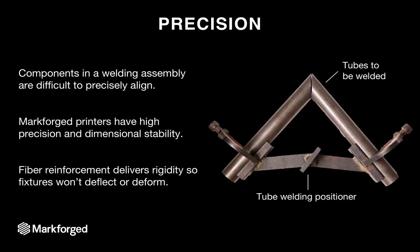So in welding, a lot of the more standard off-the-shelf fixtures and clamps that you can get are not very precise. And there are a lot of places where imprecision can occur. It could be that your tubes aren't notched correctly. It could be that your fixture, like the one shown in this photo, has no precise indicators or measurements. So components can often be difficult to align, and this again gets more complex as you're building larger structures.